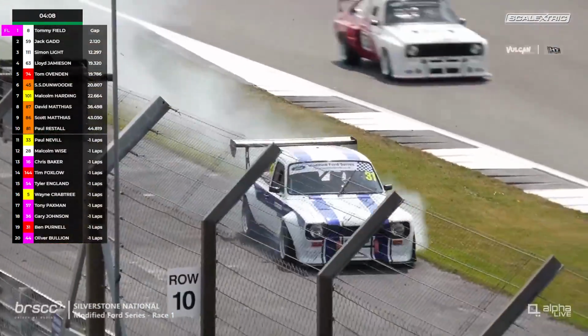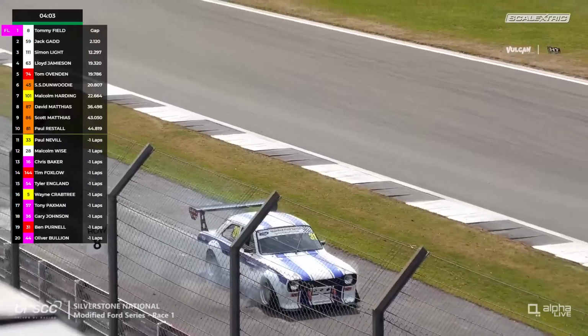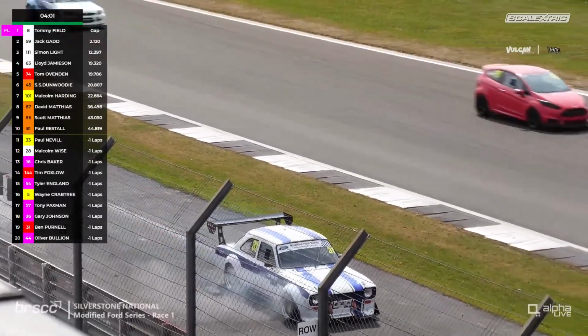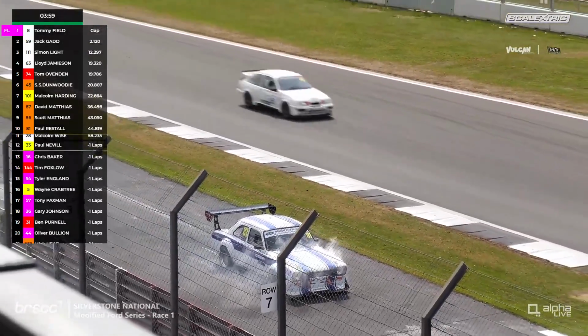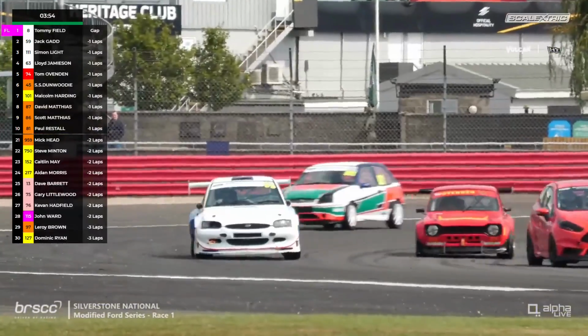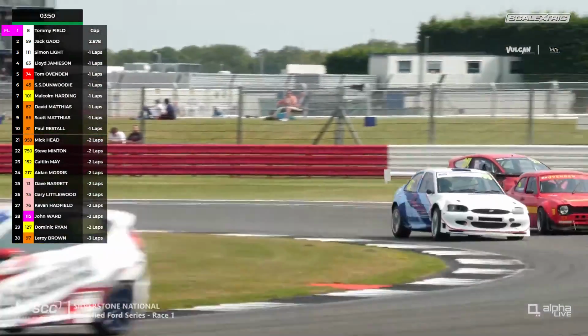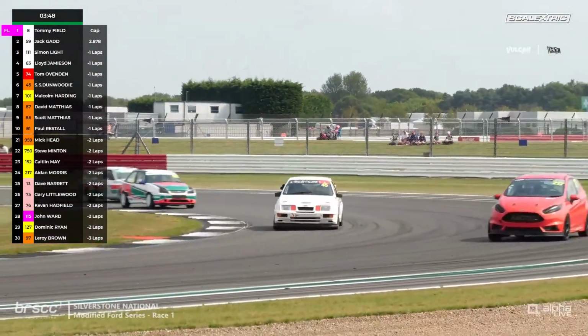So let's do class leaders. Oh, no, let's not, because we've got another one stopping now down at Brooklands. Number 31, Ben Purnell's RSR, and that's expired very smokily. Now there are 2 cars parked, presumably, at that very same location. So I wonder how many more cars we have to have at the side of the road before the race director says, well, we might need to move some of those. Could well happen. Tom Ovenden enjoying his race at the moment.